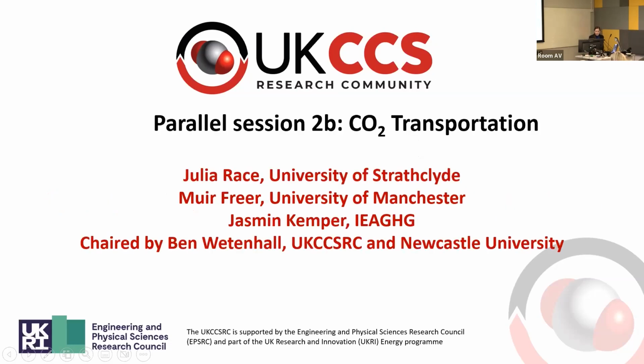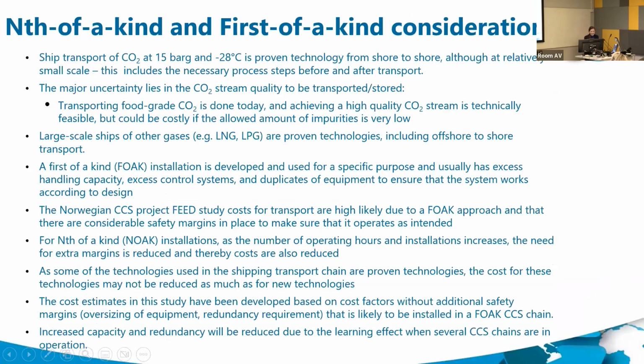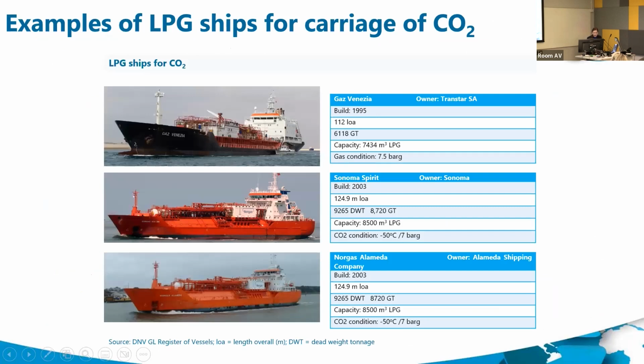If we can go back to the presentation, I have some backup slides. Someone asked about the examples for ships, and those are LPG ships repurposed for the carriage of CO2. There are some company names or owners like Transtar, Sonoma, and Muir shipping. Those might be starting points for you if you really want to reach out to the companies that own and operate existing ships.